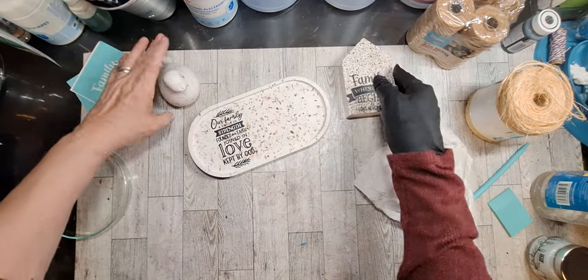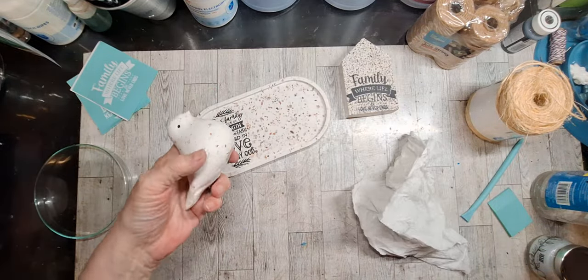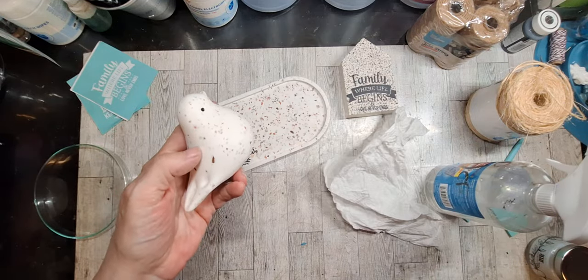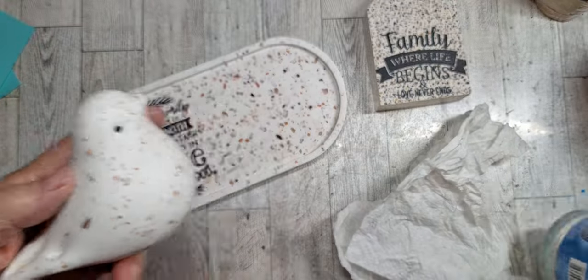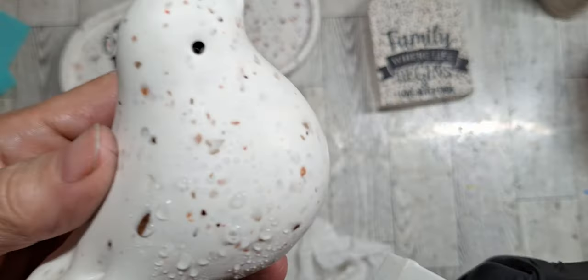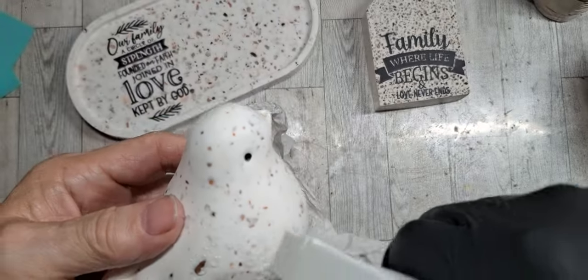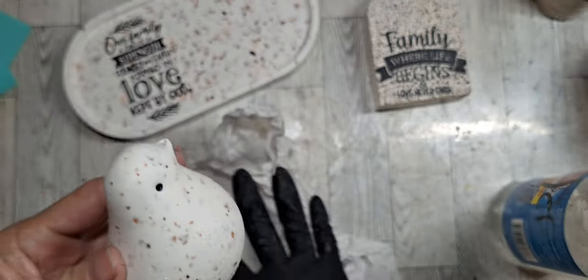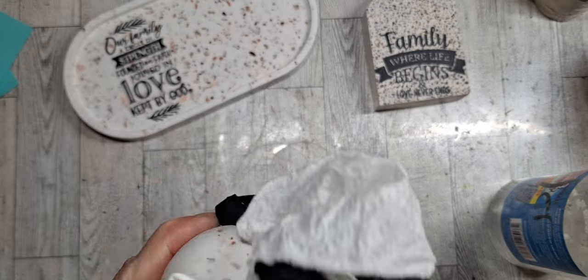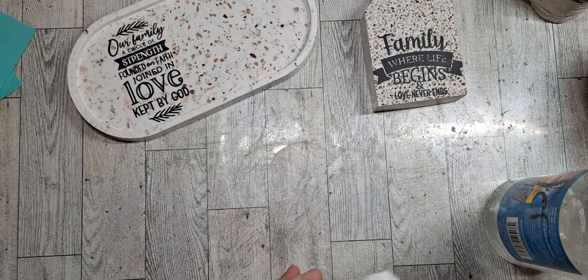So, we're going to do this. I'm going to bring it up so you can see this a little bit. Yep. You see how it's beading up? You see that beading? That's what wax does for this. That's exactly what it's supposed to do.